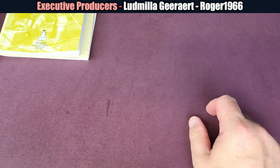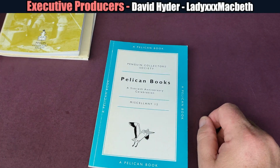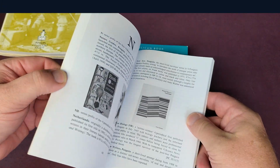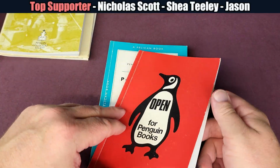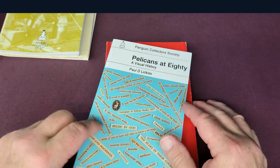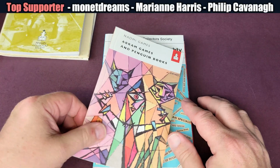I really recommend it. 60th anniversary of Pelicans. Oh, that was Miscellany number 12 over there. Now this is the second update to the Collector's Companion. So it's been put into one volume now and it's been updated. That was that one. This is now 1997. 80 years of Pelicans there. Paul Lacasse. Nice cover on that one. This is a real favourite.